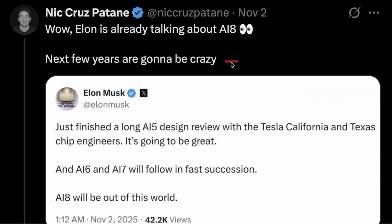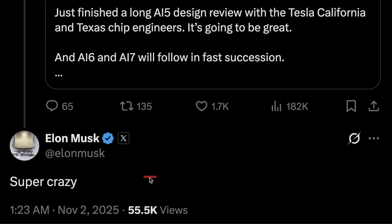Talking about this news, Nick Patane said the next few years are going to be crazy, to which Elon said, "Super crazy." Which, when you think about it, has to be the case for Tesla to become an $8.5 trillion company in the next 10 years.